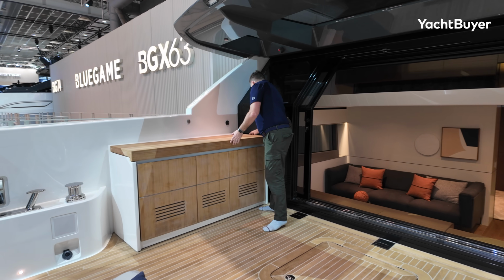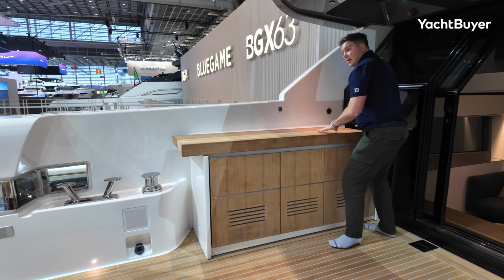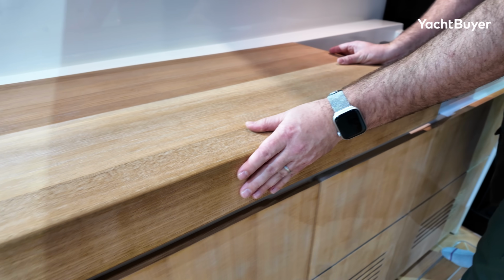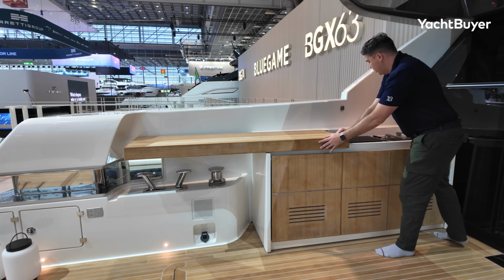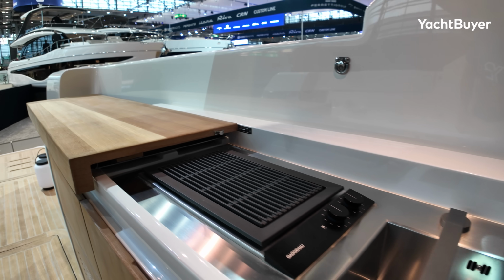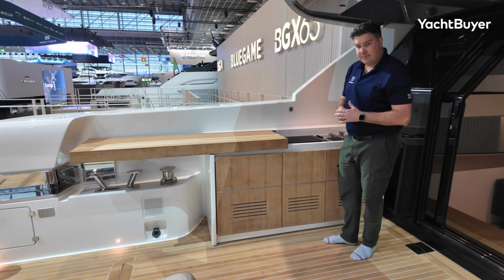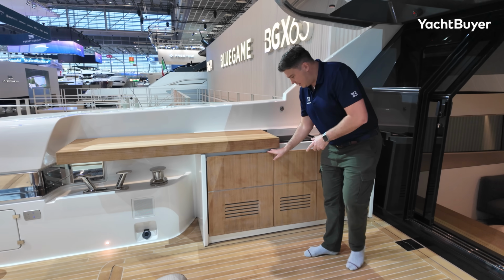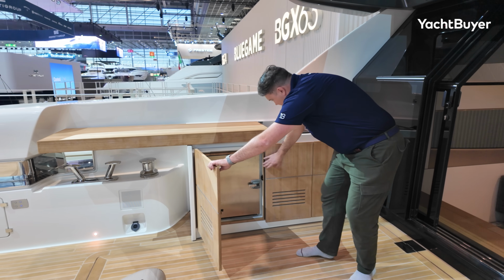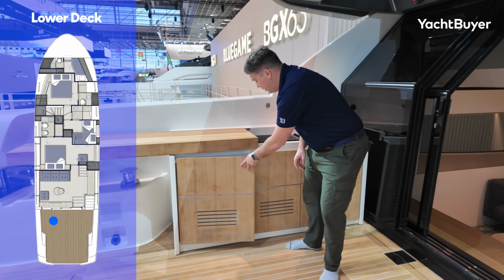This is a wet bar, but as you may not expect, instead of it lifting up, this slides across. So as well as revealing the grill and the sink, it's also creating a really nice stretch of countertop where you can prep food, line up plates, that sort of thing. Underneath, there's the option to have storage in here, but you've also got a fridge underneath, and there's more cooling space in there, as we'll see in a moment.